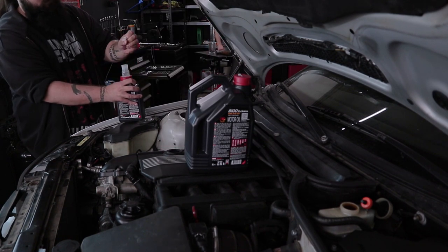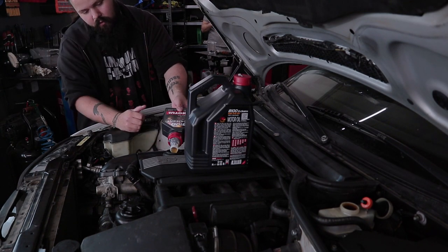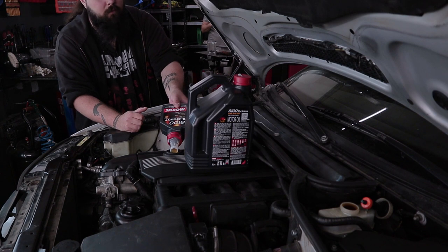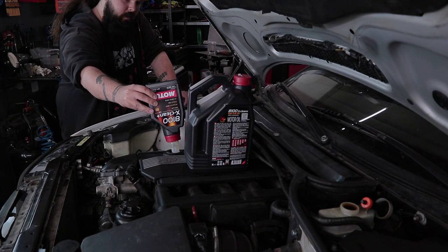All right. I'm putting oil in. Oh my goodness. This is a small step for human, but a huge leap for mankind. Oh, how was it? Like that. All right. 1 liter is in.